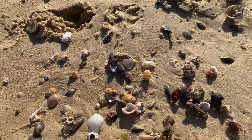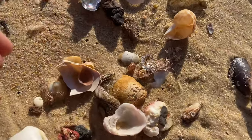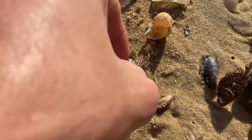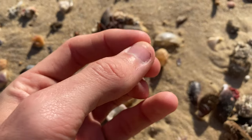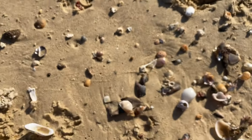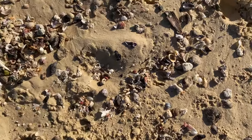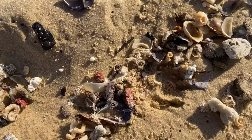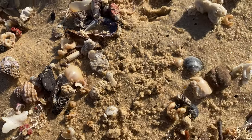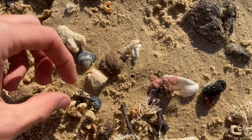Oh, there's a little, what is it? Where did it go? A little pheasant shell. See the red right there? Right in the center of the screen, that's pretty nice. Really cool colors on that one. All right, we're at the bigger pile now. What do we see? Usually the carrier shells I find are usually upside down.